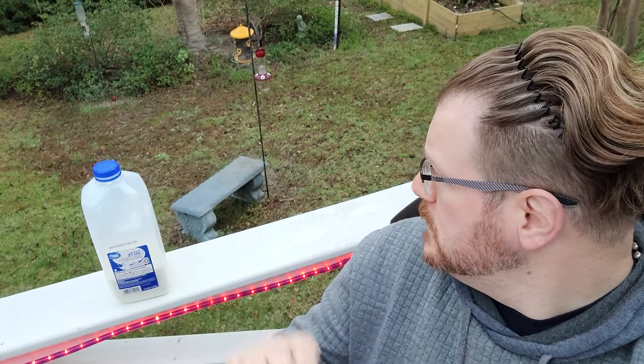There's a couple cardinals down there. I wonder if I can get them in the... right there. I keep hearing them moving around.